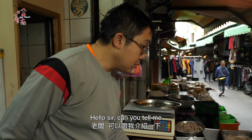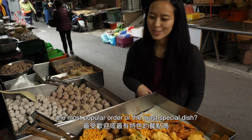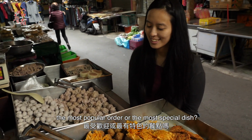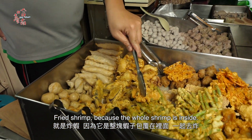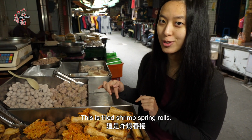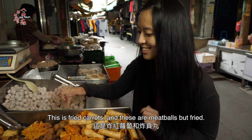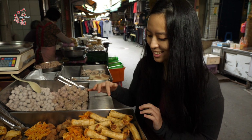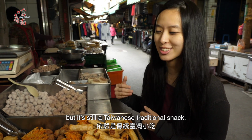Wow! And this is fried shrimp spring rolls, and this is like fried carrots, and these are meatballs but fried. So it's like there's a Japanese twist to it, but it's still a Taiwanese traditional snack.